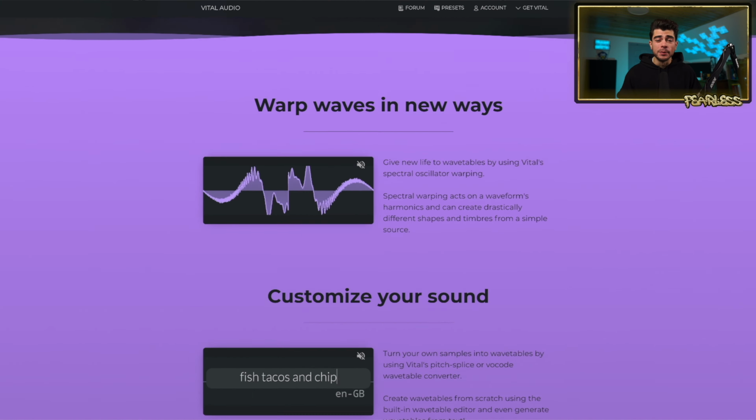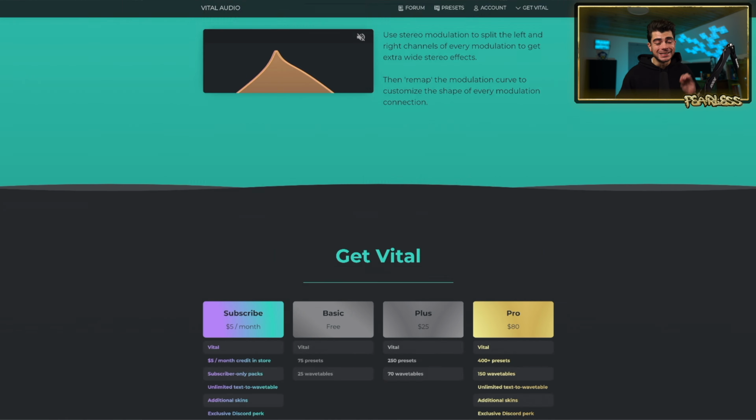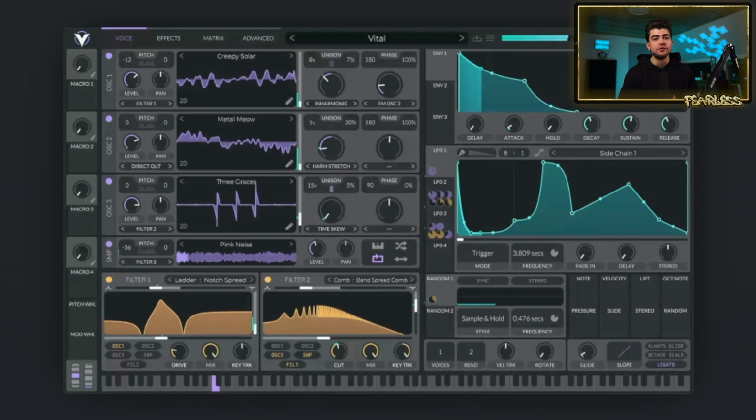But if you don't want to spend the money, its twin brother, or sister, however you want to look at it, is Vital. And Vital is capable of a lot of the same things as Serum, and it just looks a little bit different and it works in a little bit of a different way.